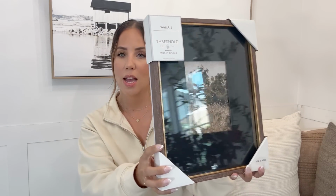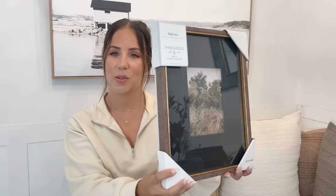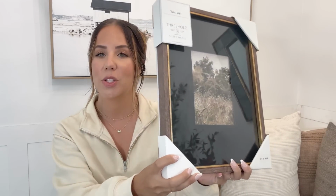And the next item that I picked up is this beautiful framed artwork, and I'm trying to show you guys without getting a glare, but this one is so beautiful. I feel like this is something that you would see on her McGee&Co website for triple the price. This one was only $20.